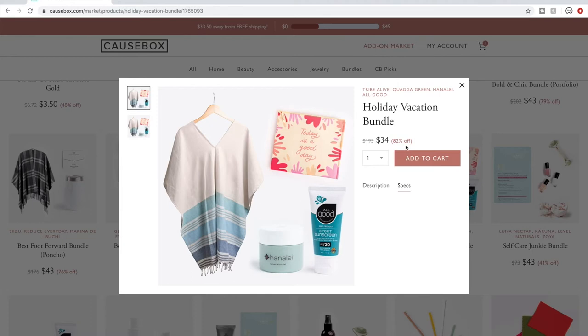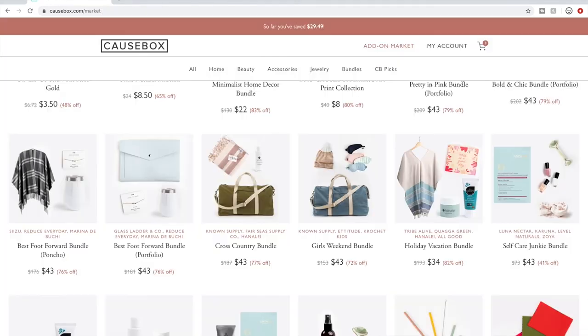And that is a great thing about Causebox, that you can skip. There is a deadline for when you can skip, though. So I remember having to search for it. It was not readily available or easily found. But you can do it. If you're thinking about skipping, you might just email them and ask.